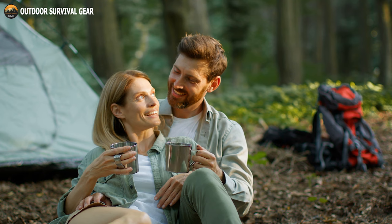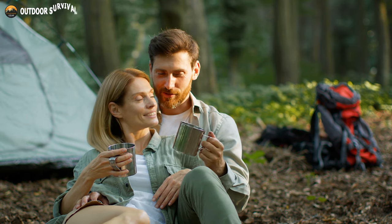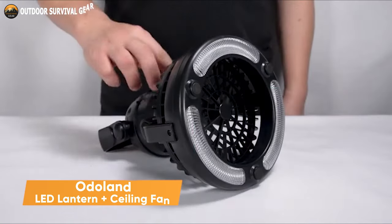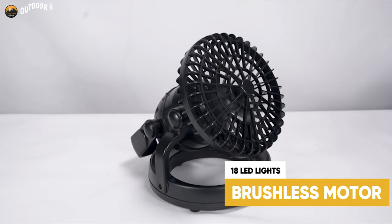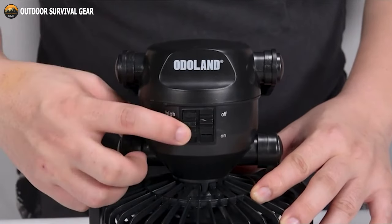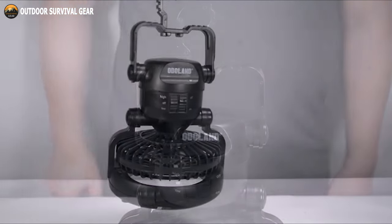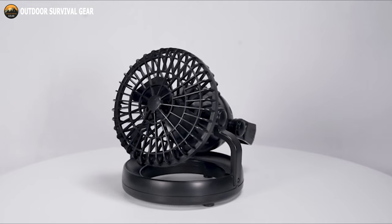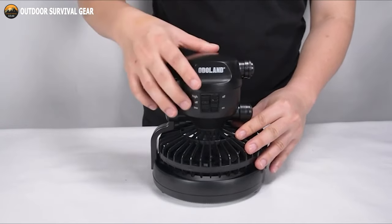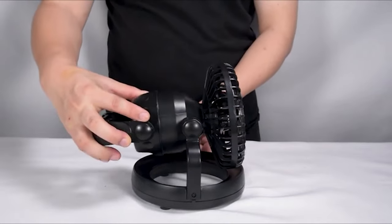If you are a camping enthusiast, you realize the importance of having the right gear that not only serves its purpose, but does so in a way that makes your camping trip easier and more fun. The Odoland LED lantern and ceiling fan is one such portable package. Designed with 18 powerful LED lights and a high-quality brushless motor, this lantern not only lights up your tent at night but also provides nice air circulation with two adjustable fan speeds that won't disturb your peace or your fellow campers. The extremely lightweight construction allows you to easily carry the lantern with you. When not in use, fold the lantern into a smaller size and store it effortlessly, taking up very little space. Lastly, it has sufficient battery capacity and can be used continuously for up to 37 hours, which makes it a reliable and convenient solution for lighting and cooling the tent inside.